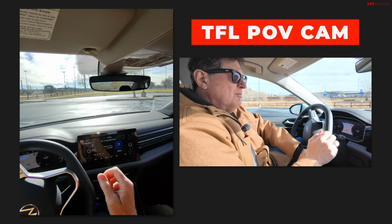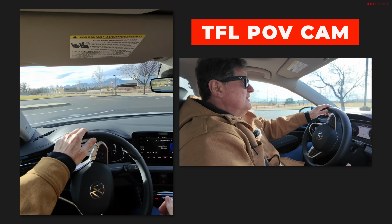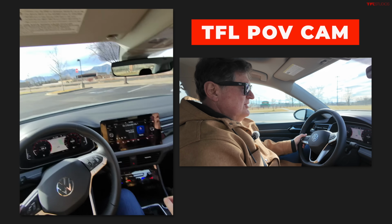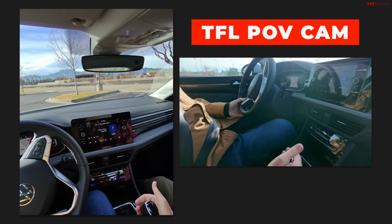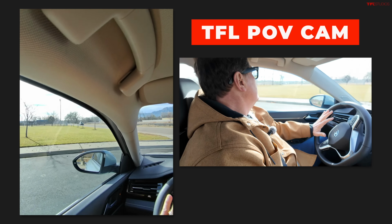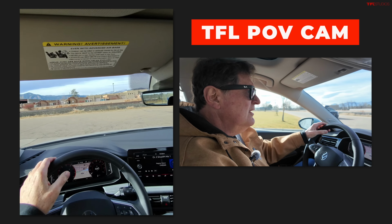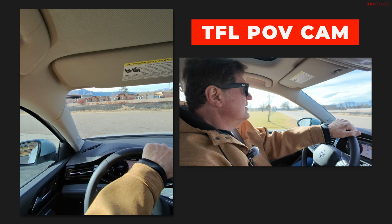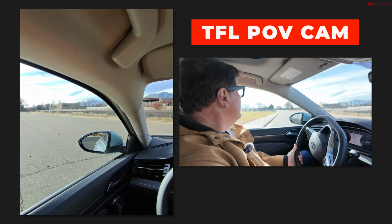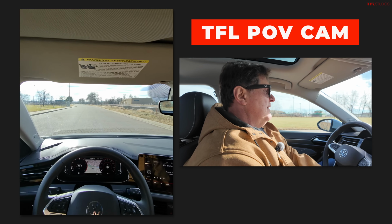I'll put it in sport mode. Why not? Because I can. Well, that's manual mode. All right, I won't put it in sport mode. How do you shift it? I bet you got to go like that. Yes, you do. You got to shift it like that. No paddle shifters. But we'll keep it in automatic mode just to keep it fair to the car. 0 to 60, about 7 seconds, which isn't horrible. Might be a little bit slower up here at a mile above sea level. We'll stop, and here we go.